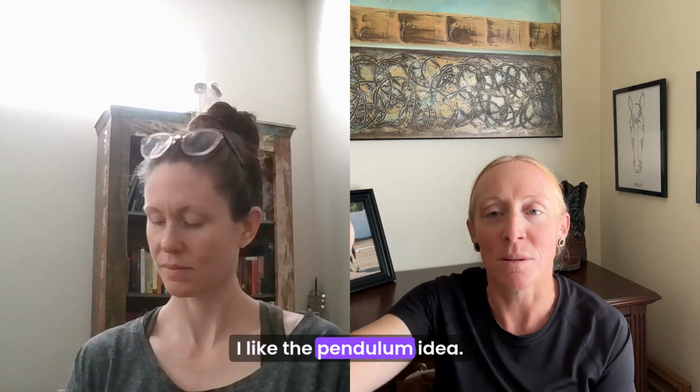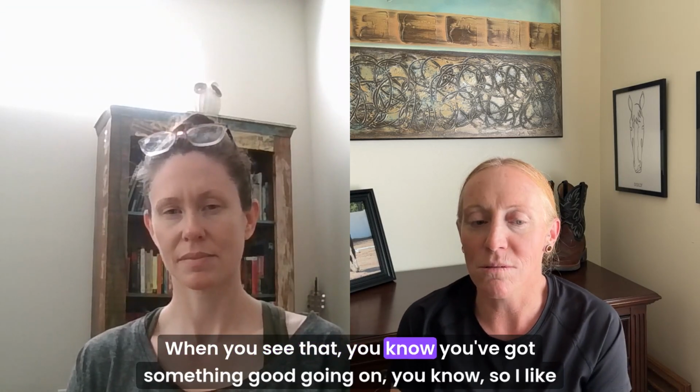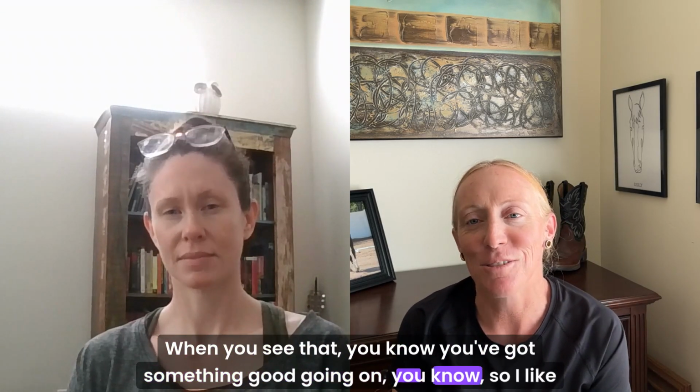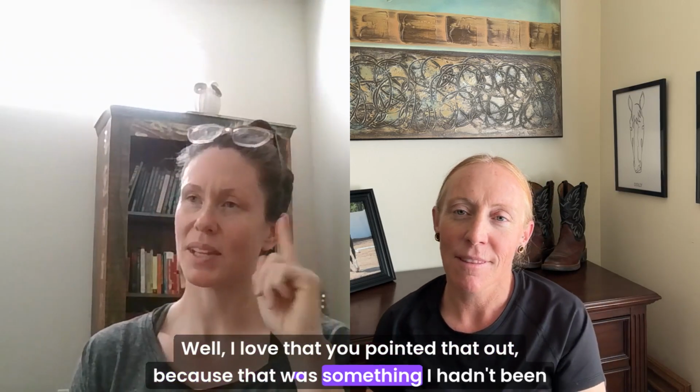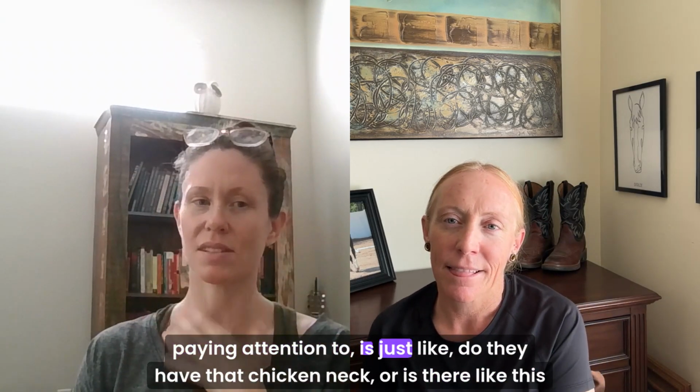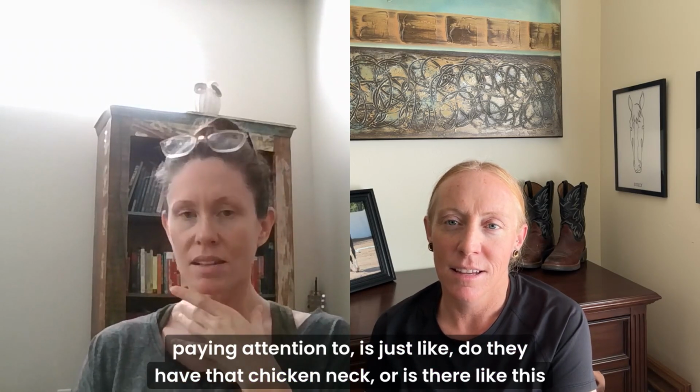I like the pendulum idea. I want that head to just dangle there, and when you see that, you've got something good going on. So I like that. I love that you pointed that out because that was something I hadn't been paying attention to, is just like, do they have that chicken neck or is there like this flow?